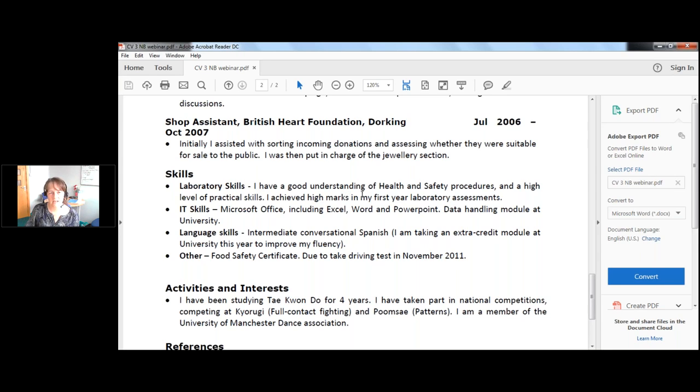So what's nice here is they've emphasised that they've got a good understanding of working safely and accurately within a lab. They've highlighted that they've got high marks in their first year for laboratory assessments, which is comforting to me. But what they could do there is maybe specify some of the things that they've done. So gel electrophoresis, think about all the things that you've done in your first year labs, but also look ahead and think about the things you're going to be doing in your second year labs that you'll be equipped to do by the time you do your placement. So make sure you have your specific laboratory skills in there as well.